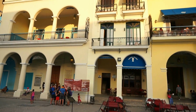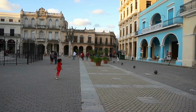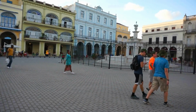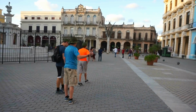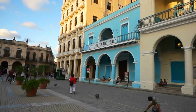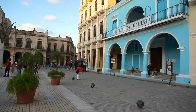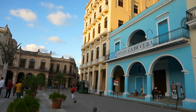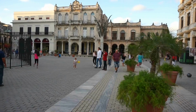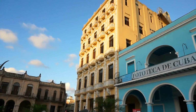It is the most lively square here in Old Havana. It was originally laid out in 1559 and it was used for military practice. It is now one of the most popular squares in Old Havana. And if you come here, you're going to walk around, admire the architecture and the Art Nouveau buildings like this one in the northeastern corner.